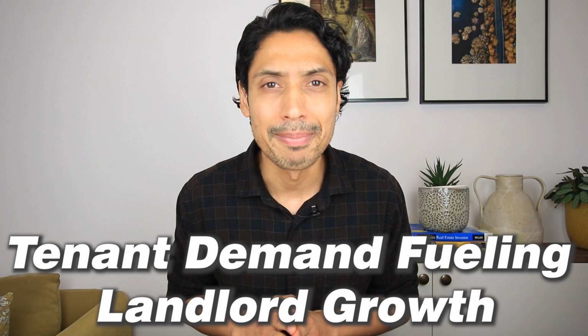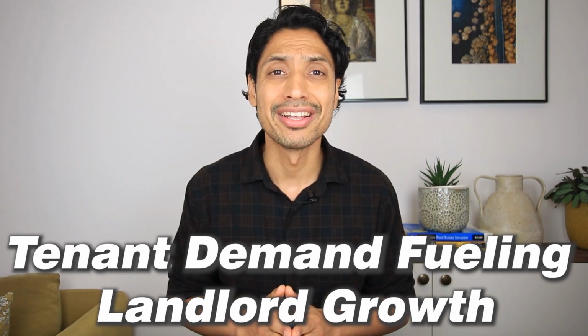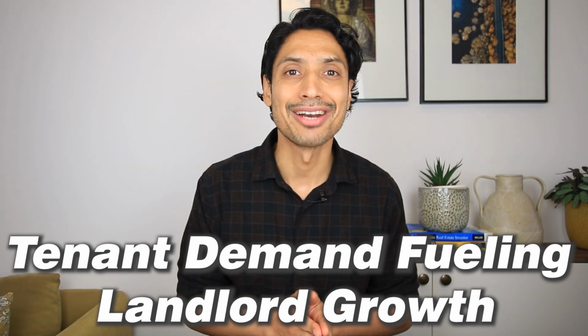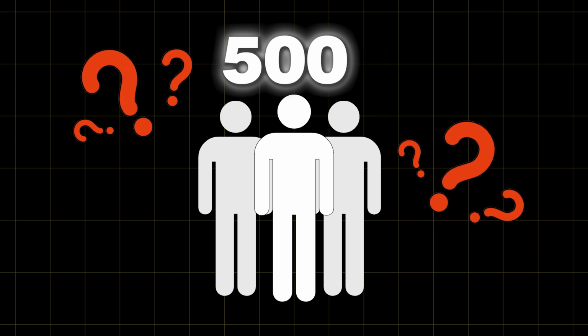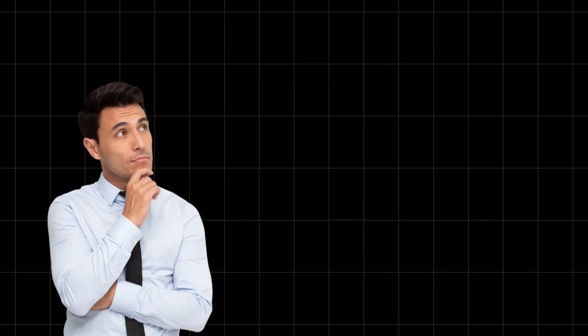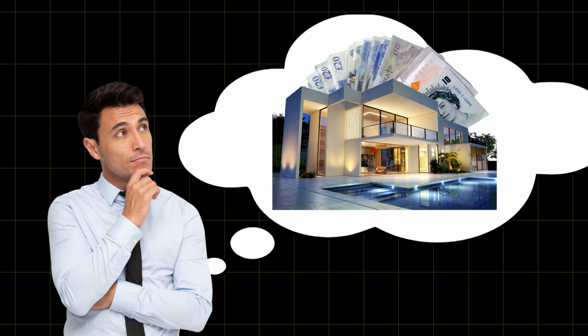Switching gears to another major trend: growing tenant demand is pushing landlords to expand their portfolios. In a survey conducted by Paragon Bank, 500 landlords were asked about their plans for the future, and the results are clear. Landlords, or at least those professional landlords, are more ambitious than ever.